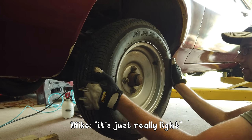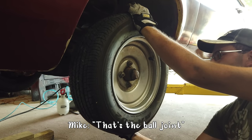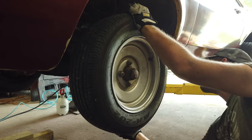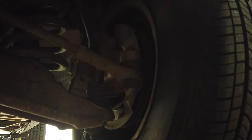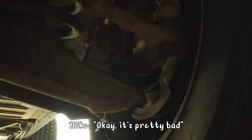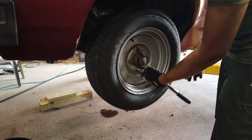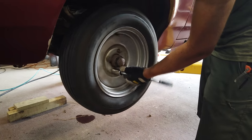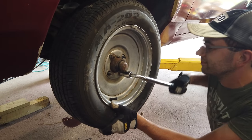That's the steering lock. It's just really light. That's the ball joint. We already knew all the ball joint boots were bad, but now the driver's side lower ball joint had had about enough. Well, that's visible. Okay, that's pretty bad. Obviously, this was going to be a problem sooner or later, so I had already ordered new ball joints. The other three still feel good for now, and it's really just this one that's begging to be replaced. So, we'll see what we can do about that.